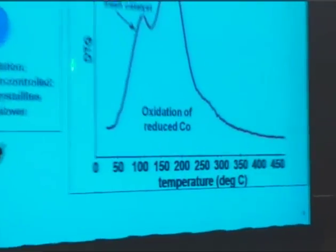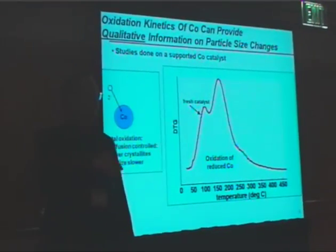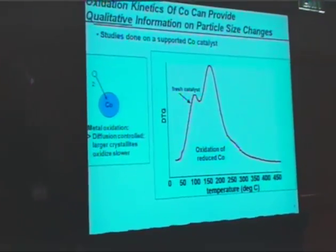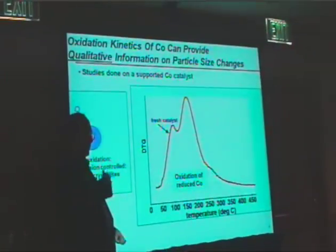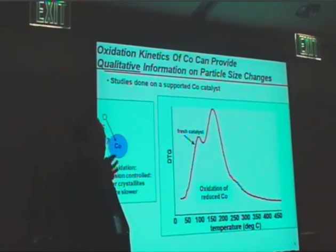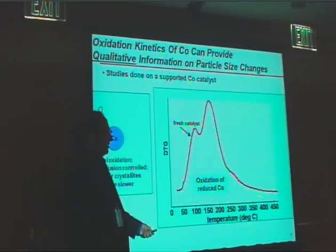And what I plotted here is just a derivative of the weight gain as a function of the temperature. So here we've taken a catalyst, we've reduced it. We passivate it first because you can't just put air in there, the thing will just catch on fire. So you put inert, you passivate, and then you start to oxidize it up to 500 degrees. Don't worry too much about the front end here because this is affected by how much the catalyst passivates, and some of that is a function of how small the crystallites are. But what's important is the back end here, because this is where the larger particles are oxidizing.